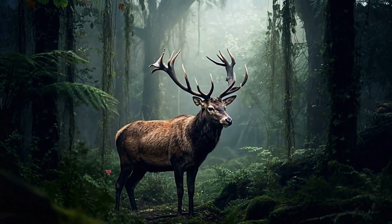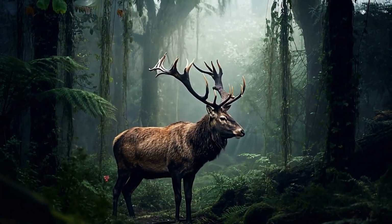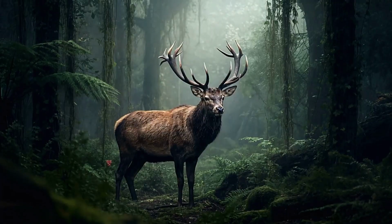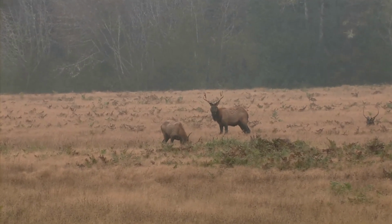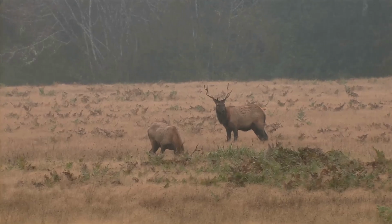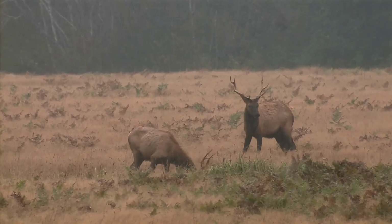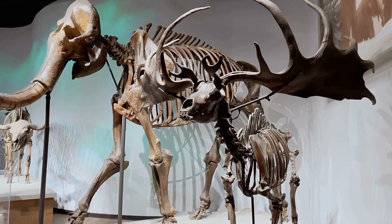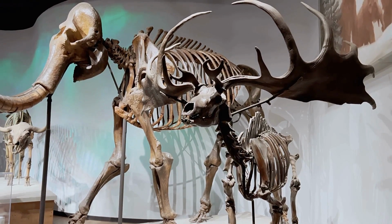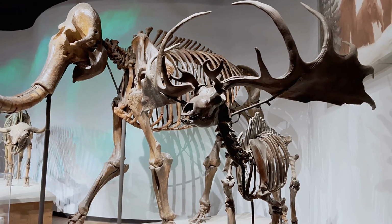Picture yourself standing in an open meadow as the sun begins to set, casting long shadows across the land. Suddenly a shape emerges from the tree line, a massive form with an enormous rack of antlers silhouetted against the fading light. This is the Irish elk, Megaloceros giganteus, a creature that seems both familiar and utterly alien.